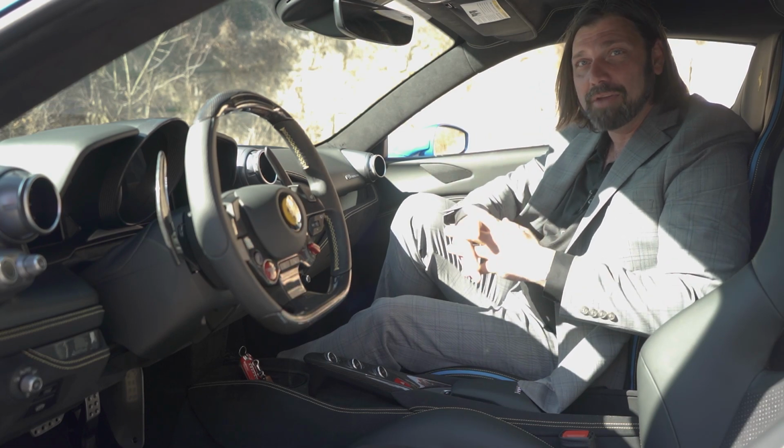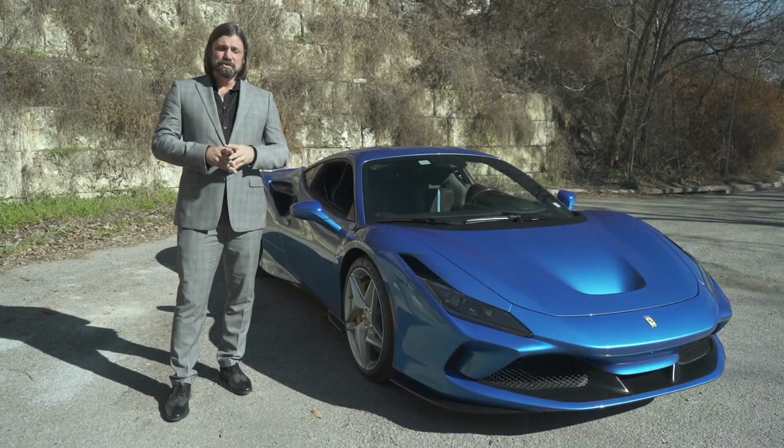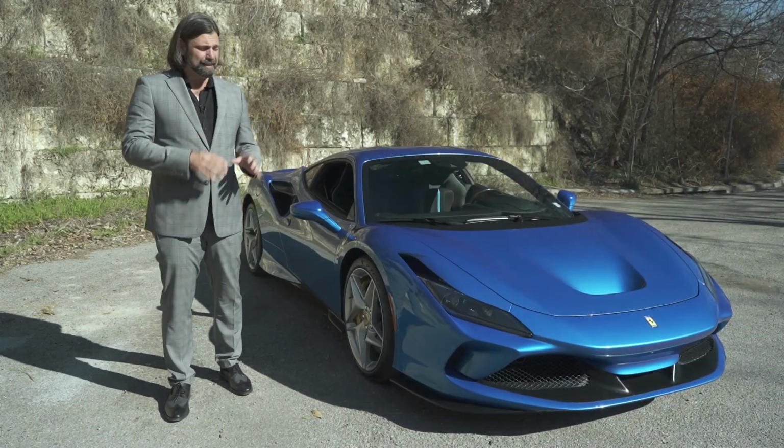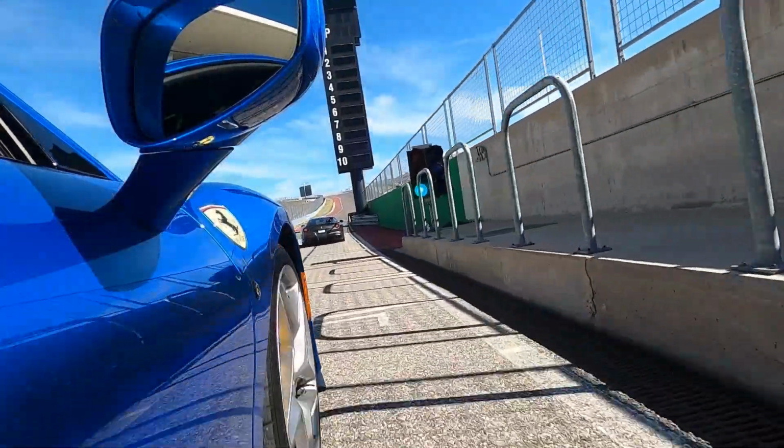So keep that in mind. But overall, this is a really, really beautiful car. Earlier this week, I had the privilege of taking this car out on a track day at the Circuits of America here in Austin, Texas, and it was so much fun.